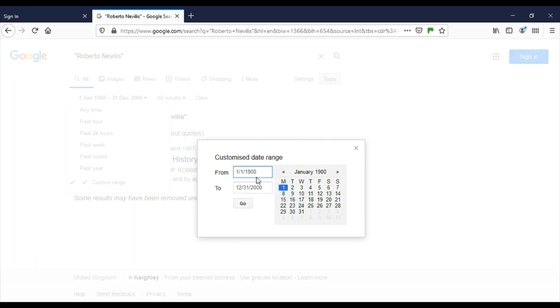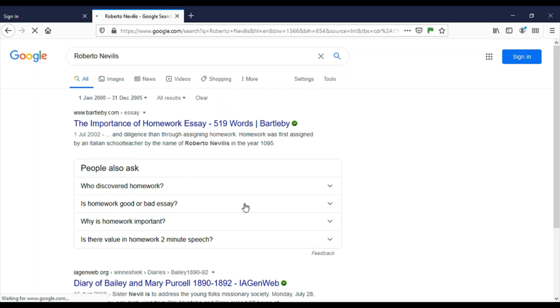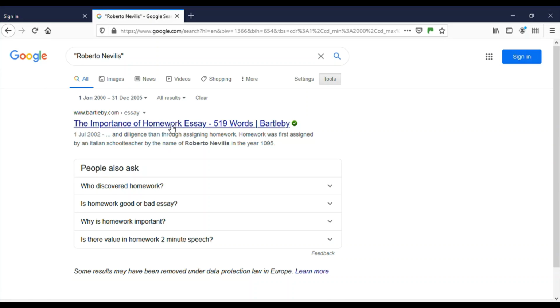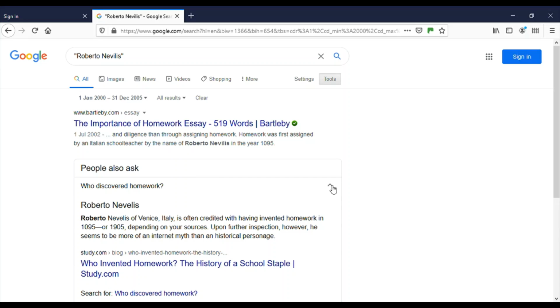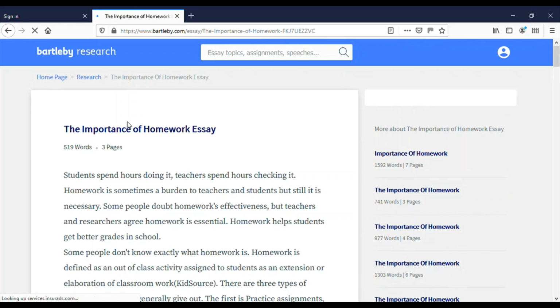Let's change the custom range. 2000 to 2005. I need to put the quotation marks back in. So it's found one result. It's got this box here that says people also ask, but that doesn't necessarily mean these answers are going to have come from the date range I've put in. So let's have a look at this from July 2002.